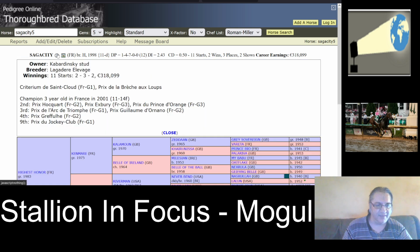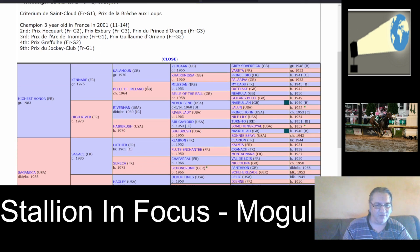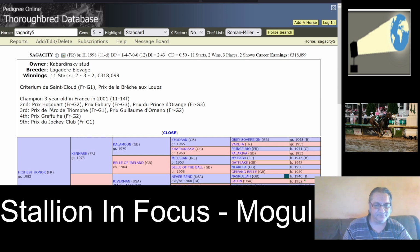People see there Sagacity won the Criterium de Saint-Cloud of the year 2000. He was a champion 3-year-old in France in 2011, despite not winning a race. Is that right? 2nd in the Prix Ocart, 3rd in the Arc, 3rd in the Prix Guillaume d'Ornano, 9th in the Prix de Jockey Club. Takes some doing, doesn't it? Only in that distance between 11 and 14 furlongs. He did a Group 1 winning 2-year-old. Sagacity.